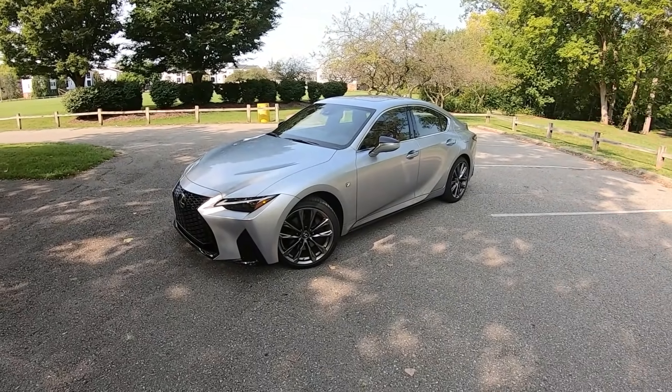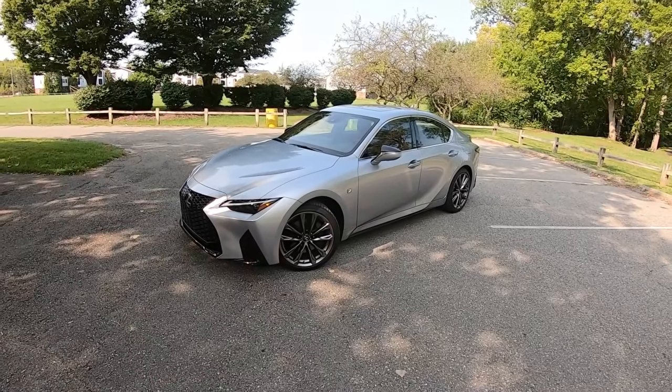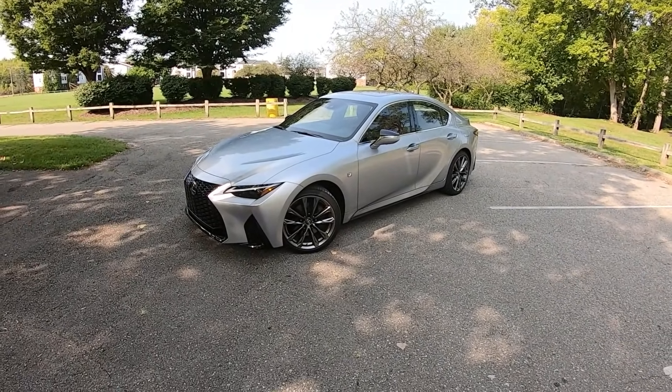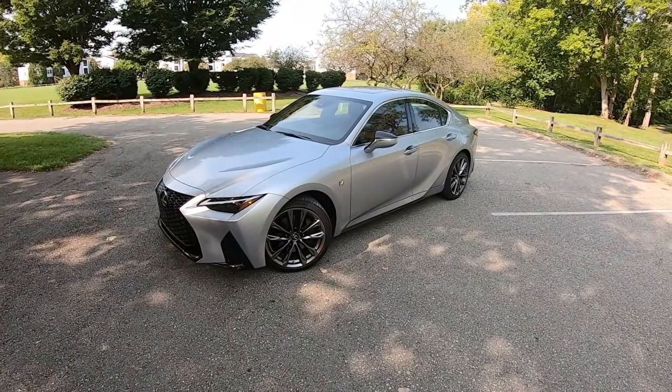We've got a sound system review on its 17-speaker Mark Levinson audio system, sounds excellent. And then also a real-world highway fuel economy test showing what this car can realistically get cruising at 70 miles per hour on the highway. So let's get started here.